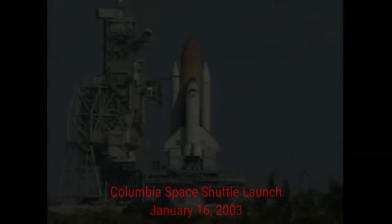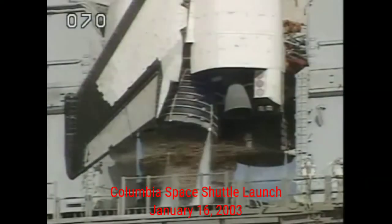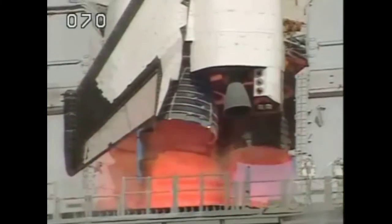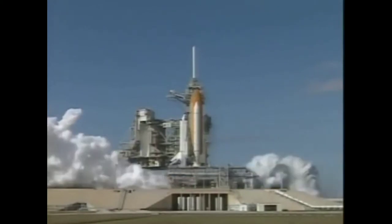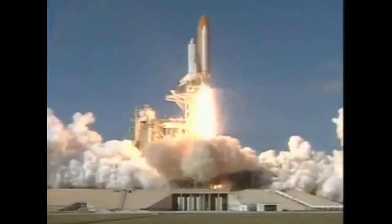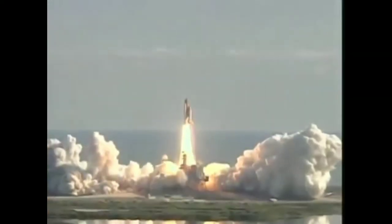11, 10, 9, 8, 7. We have a go for main engine start. 5, 4, 3, 2, 1. We have booster ignition and liftoff of Space Shuttle Columbia with a multitude of national and international space research experiments.